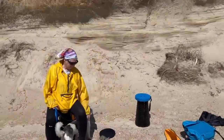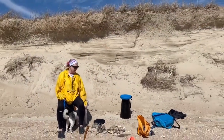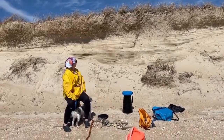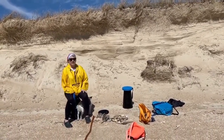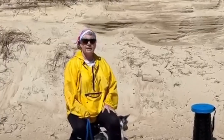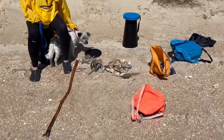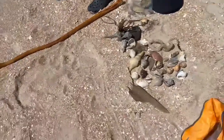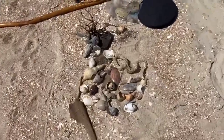Okay, so this is where we decided to rest. Is that not a cool spot? Nancy, how high do you think those dunes are? About 10 feet. About 10 feet. Go ahead and climb them. Heck no. So we took all the shells out, and I'm going to try and come around here so that we can quickly point some out.